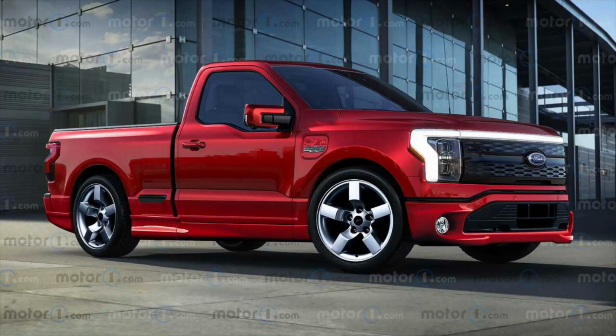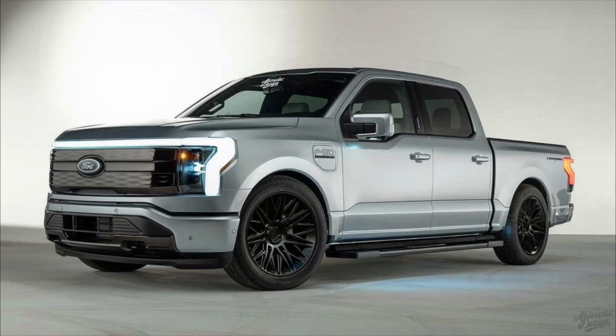That's what they're saying, 4.4 seconds, which is faster than the Raptor, guys. So even though it's heavier, it's faster than the Raptor. And I think top speed on it is 110 miles an hour. So even with all that weight, it's still fast. That's the instant torque of electric vehicles. There's no turbo build, no supercharger, it's just instant, like boom, you want it, you got it.